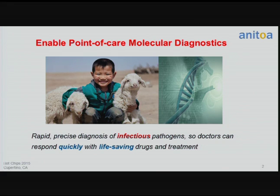So the Ebola outbreak last year in West Africa has also underscored the importance of having a globally affordable tool to help fight infectious disease. And one such tool that we think is very important, and that we're going to be talking about, is a precise and rapid diagnostic technology that will give doctors the necessary information to prescribe effective drugs that not only help the patient but also prevent the further spread of infectious diseases to the larger population.